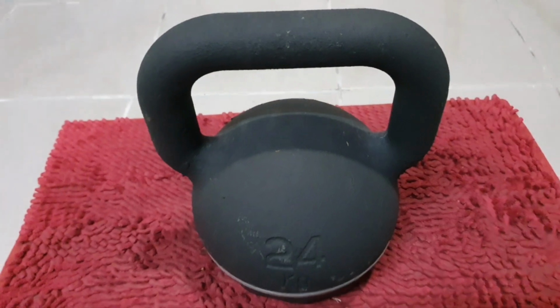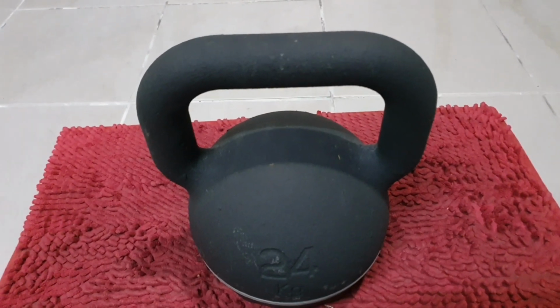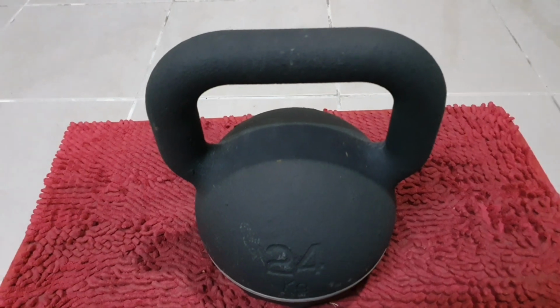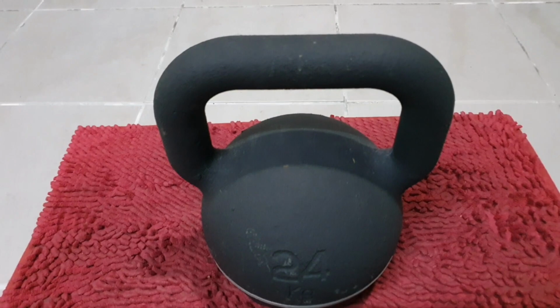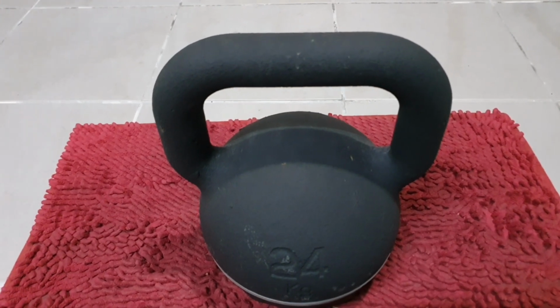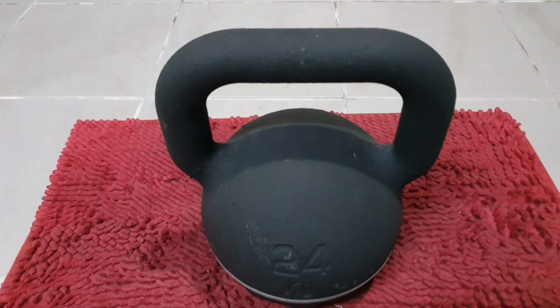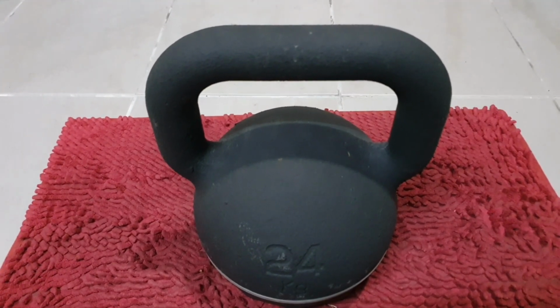Some of the common exercises include the Russian swing, which you can Google. It's just like somebody would swing a toddler between your legs and your arm level, something like that. And every time you swing the kettlebell down, your knees might flex a bit, and this is supposed to work your posterior chain of muscles.